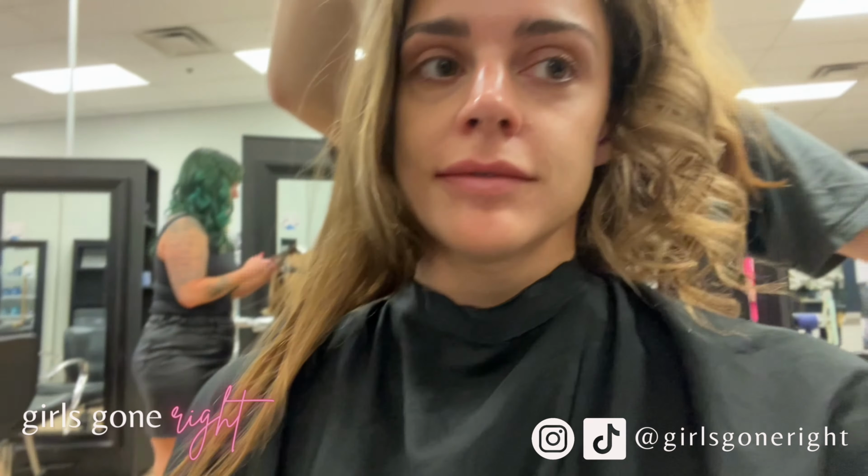She's getting volume. Lots of volume, lots of curls. Pretty girl.